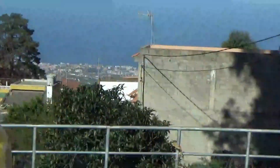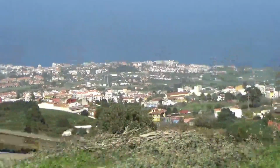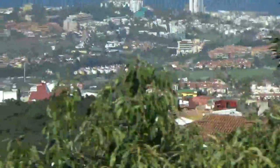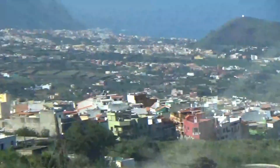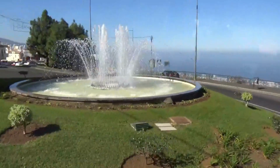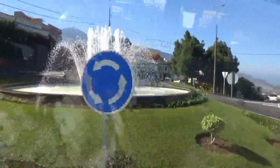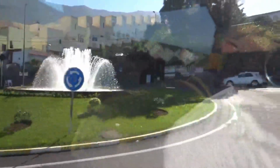Well, now we're on our way back down the mountain to the city of Santa Cruz, where the cruise ship is. So now I'm getting a closer up view of the city. Here's a nice wide view. There are numerous of these roundabouts all over the islands. Instead of having stop signs, they have these roundabouts.